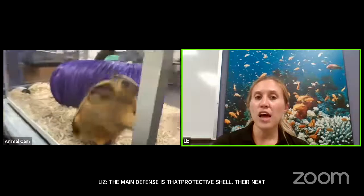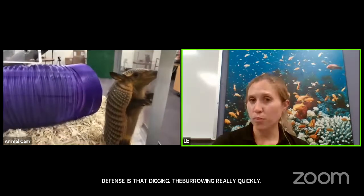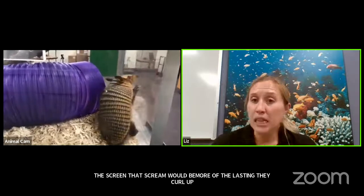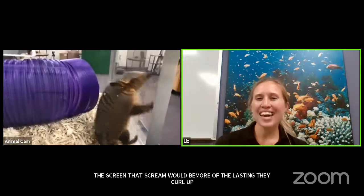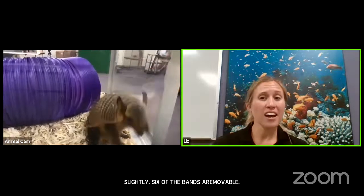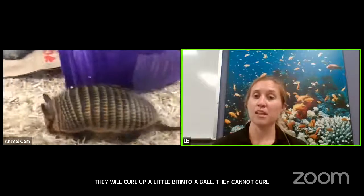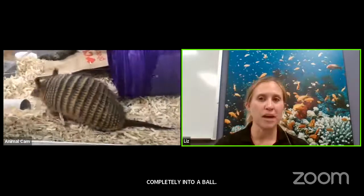Now, they do curl up slightly. Six of their bands are actually movable. So they will curl up a little bit into a ball, but they can't curl completely into a ball. Only one kind of armadillo can curl up completely into a ball and be completely protected, and that is called the 3-banded armadillo.